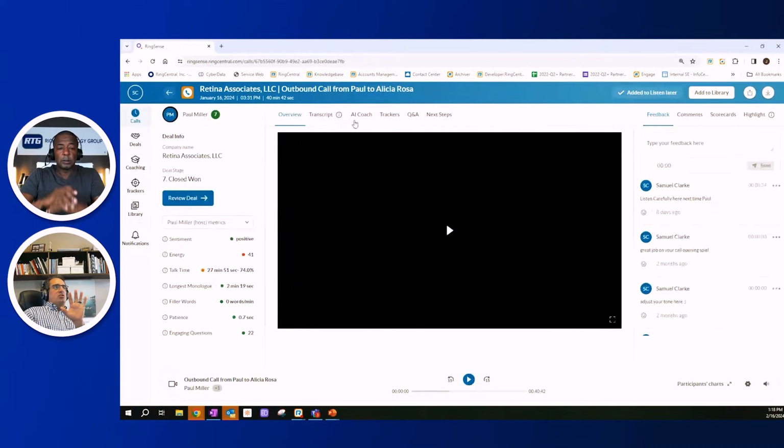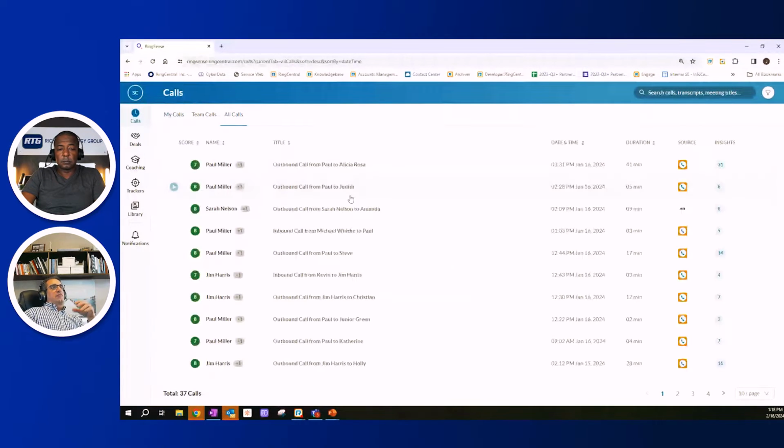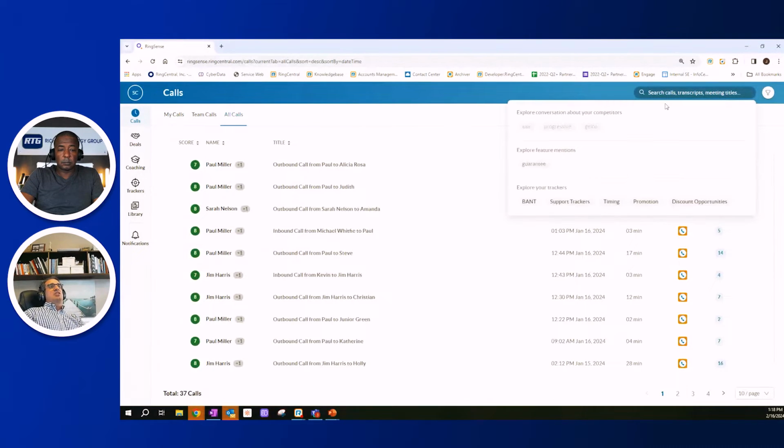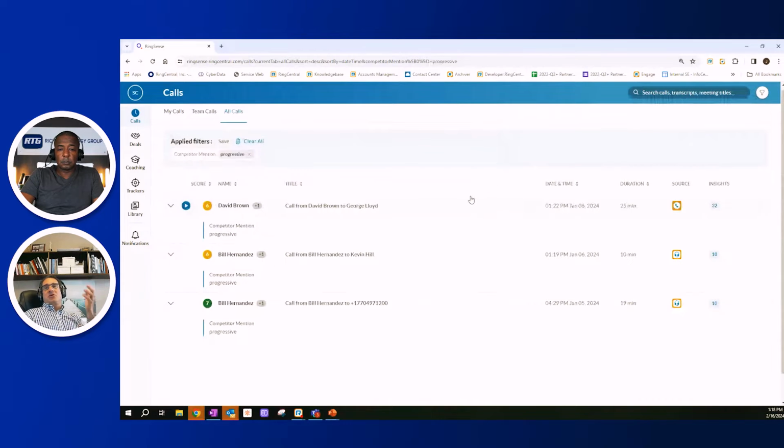But I'm going to go back to the screen for a second, and I want to show you a different methodology of looking for a call. So again, I'm back where I just started. Now, say I'm in the insurance business, and I want to see how many times my agent mentioned maybe Progressive auto insurance. So I could do a keyword search on anything that I want on these calls. And you could see there were 3 calls where the reps mentioned Progressive.